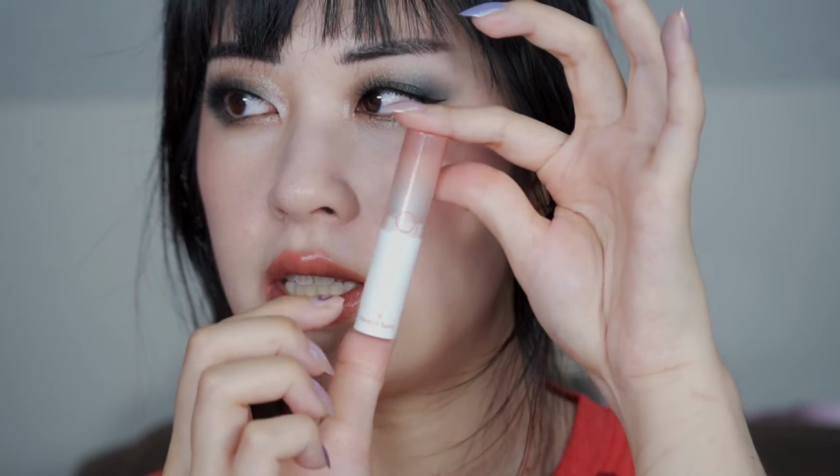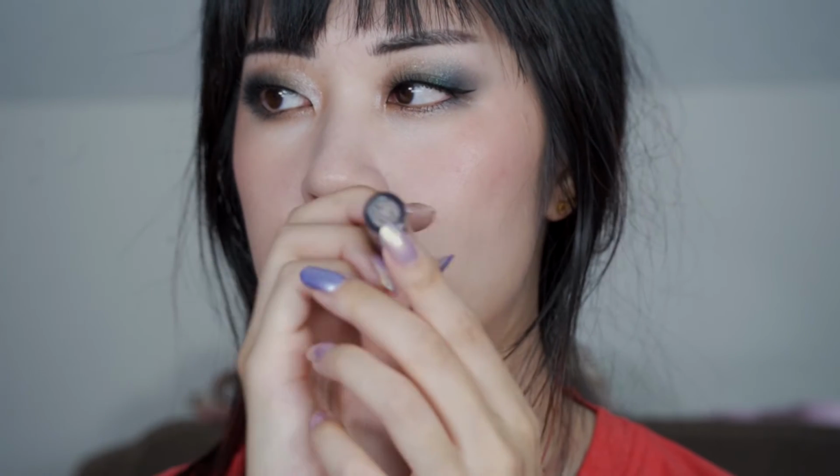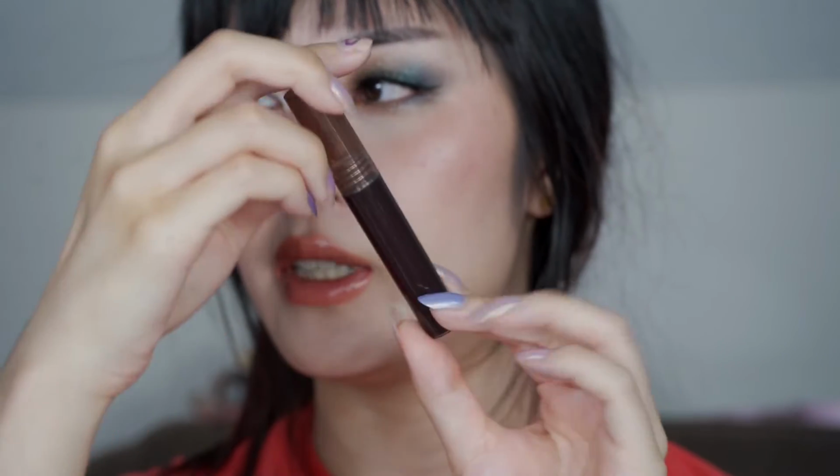I started off my base with the Romand Lasting Lip Balm in Nougat Sand. This is 05. You can see here, based on the tube, it is just kind of a brown shade. And then to add a little bit more depth, I used a little bit of the Lee Member. Well, it's in Chinese, but it's 07 Lee Member, and it is a very, very pigmented, extremely pigmented glossy formula. I used just a little bit on the inside of my lips.